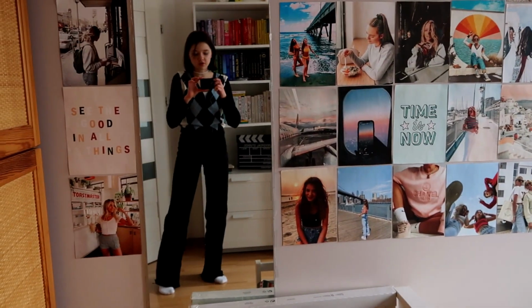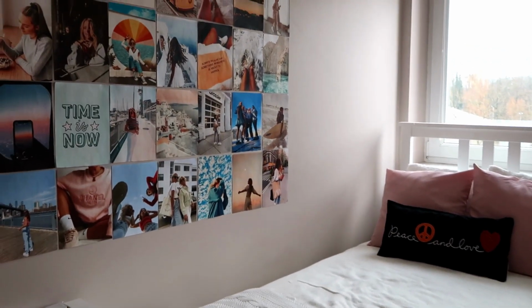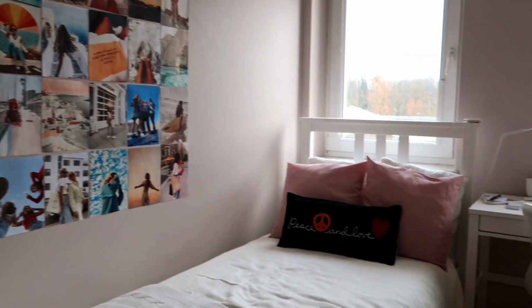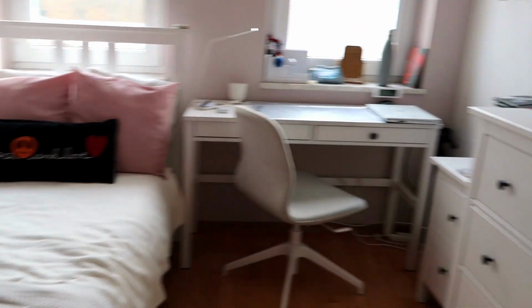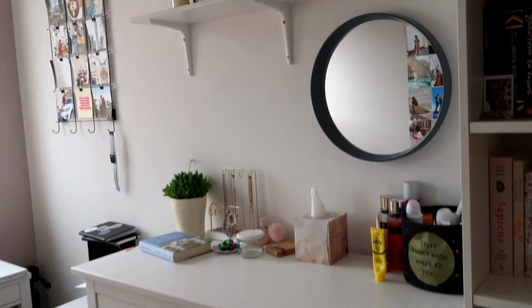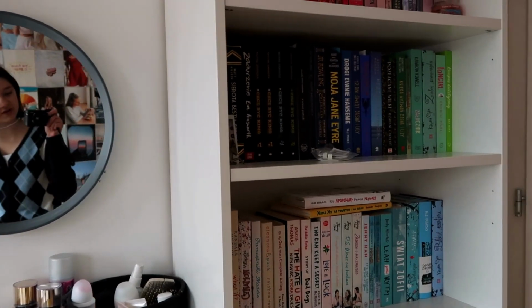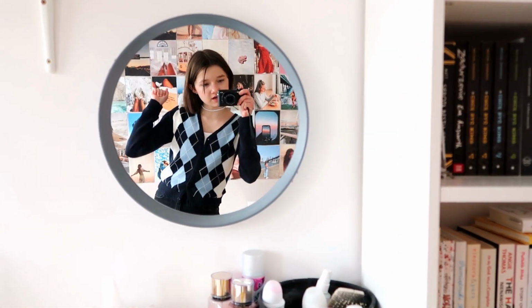Here's a little before of my room. Honestly, I really like my room, but I just want to spice it up a little bit. Also, it's kind of cluttered. I mean, not really, but it's just not as organized as I would want it to be. So that's what I'm going to be fixing today. And let me show you what I bought in IKEA.